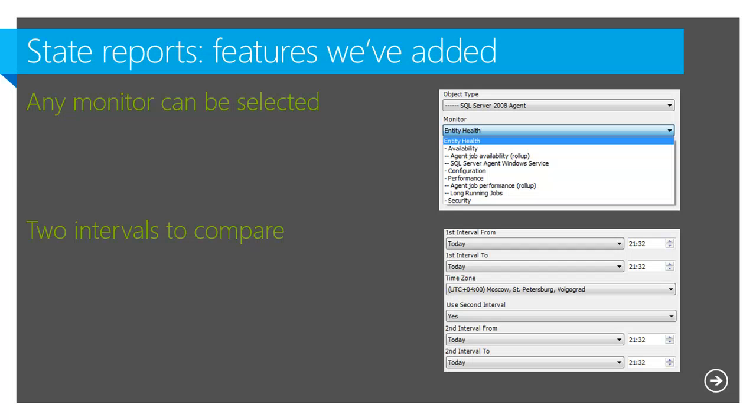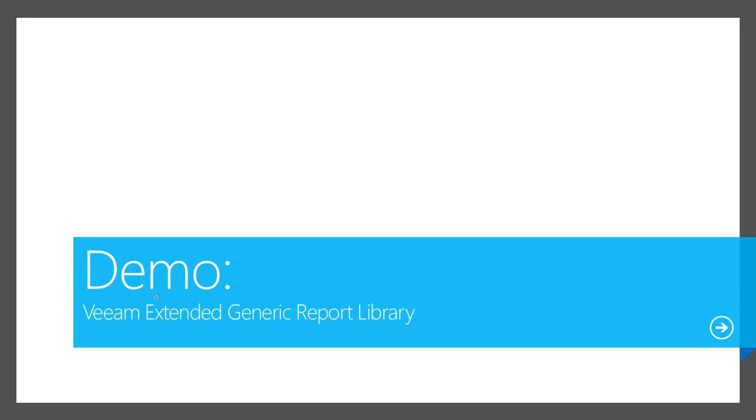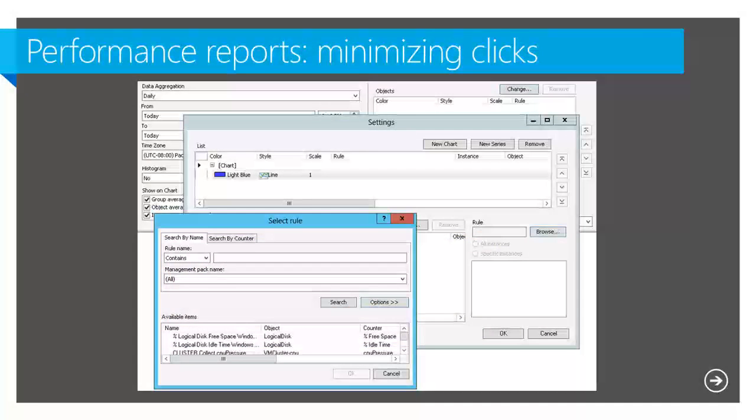So, as I showed, the alert report, the state report, multiple intervals, leveraging containment. Performance reports, we have two. Oleg's going to show more on performance reporting anyway, but they're also very flexible on how you aggregate. The configuration options and the possibilities that you have are greatly extended from what's in the Microsoft out-of-box offering. That's what I just did. And back to you.